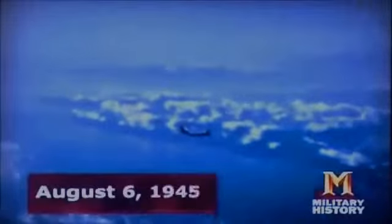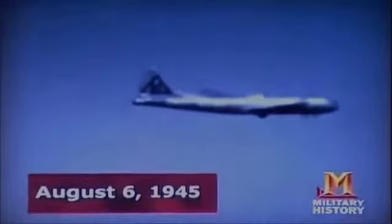On August 6, 1945, the U.S. B-29 bomber Enola Gay took off with Little Boy for Hiroshima, Japan. At 8:15 a.m., from an altitude of 31,000 feet, it jettisoned its payload and raced away from the target area.